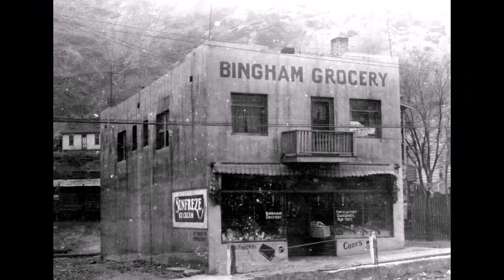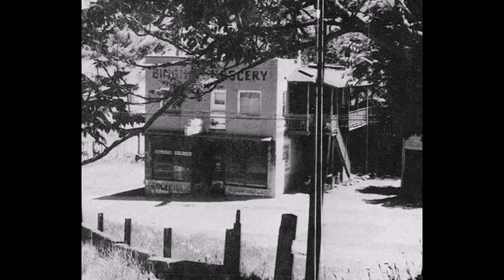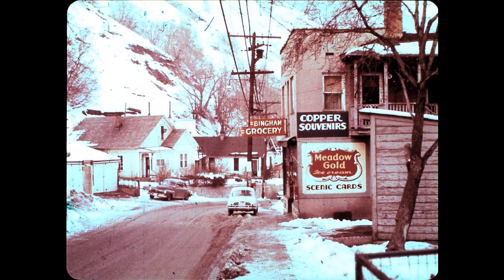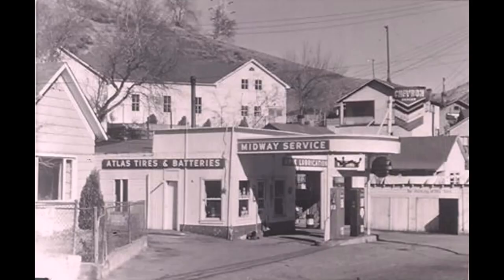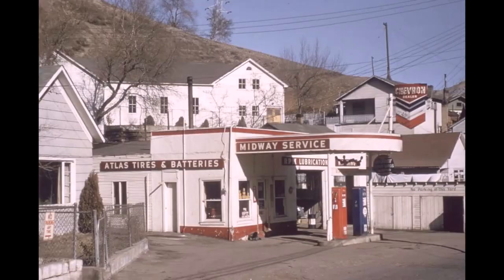So then there was the Bingham Grocery. That was a neat old building right here. A couple of pictures of that, and here's a colored picture of it. Then Midway Service, that was a gas station right there. It's off a kind of a side street. And the LDS Church is in back of it, the Mormon Church.